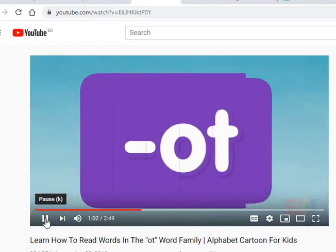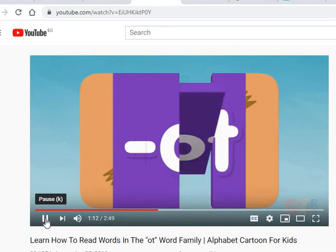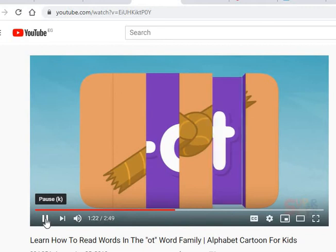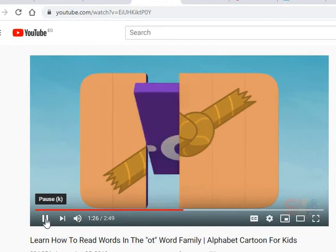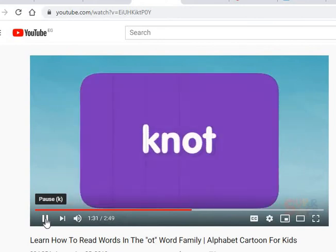Let's play again. I see something brown. A little more brown. Oh, there's a lot of brown. It looks like some kind of rope. Do you know what it is? Knot! Excellent, knot! K-N-O-T. And the K in knot is silent.